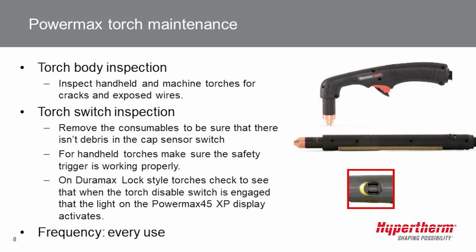So when doing this inspection, you want to make sure the power's off, but you remove the consumables and look at that cap sensor switch. That is a safety switch that is up inside the consumables. Make sure there's no debris collecting in that area of the torch.